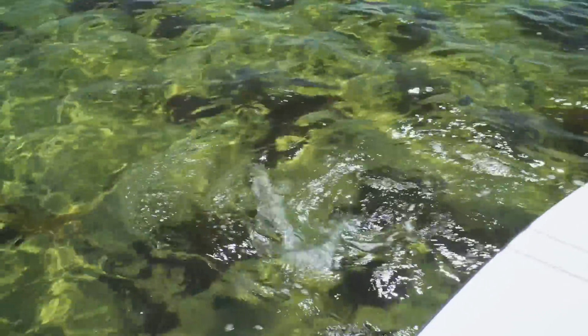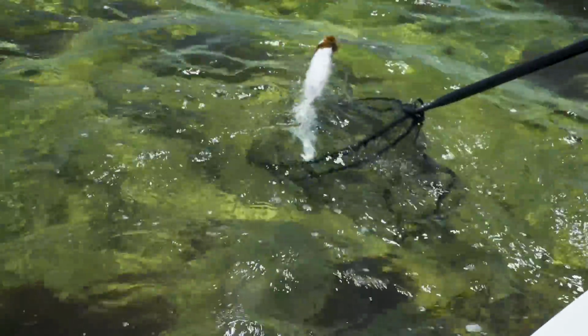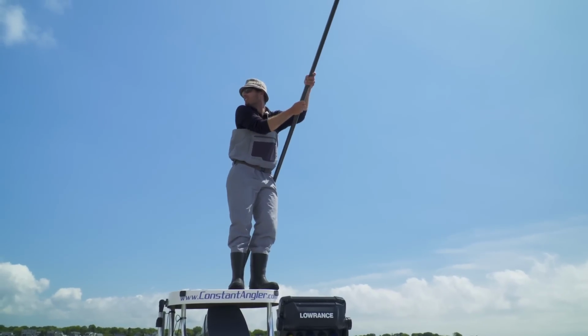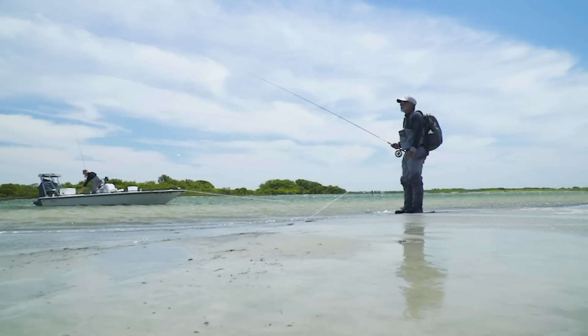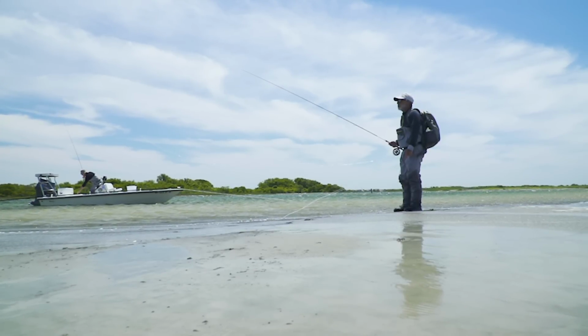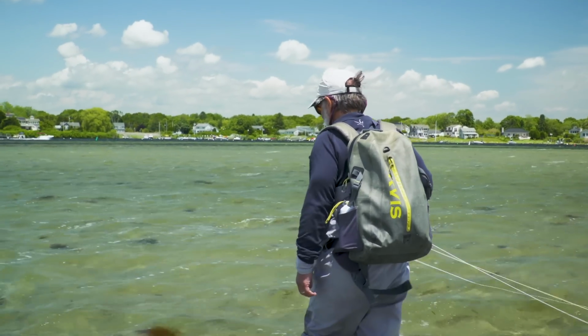Feeding here is much more subtle and you seldom see stripers crashing on the surface. Instead, you sight fish them the same way you would permit or bonefish, spotting fish or seeing them flash in the water as they turn on their sides to capture their prey. Here you can chase them on foot or from a shallow draft boat.